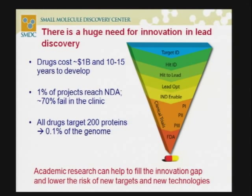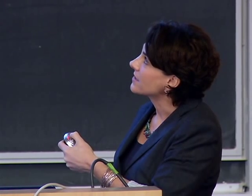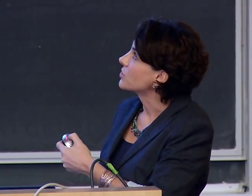And all these things tell us that there's still a huge need for innovation in lead discovery and in drug discovery. Okay? And that's really a function that we can tackle in an academic setting. The cost of drugs, as we discussed this morning, is really extraordinarily expensive. It takes a very long time. And then you have the patent life of the agent that you've been developing, and that patent life is starting to waste away during that time.